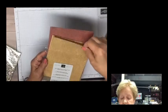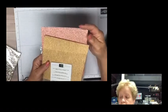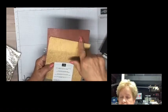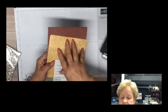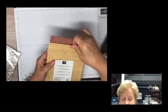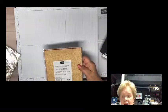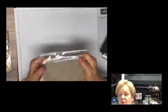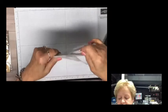And I found out just about 10 minutes ago, yes, you can stamp on it with Stays-On ink. It doesn't work with any of the other dye-based inks, but Stays-On is a solvent ink, and it will work. So I'm going to show you that. And then I keep saying, wait, there's more. I feel like an infomercial, and I don't mean to sound like that.